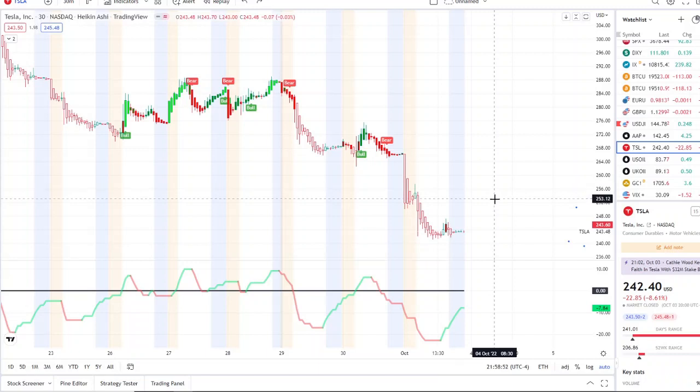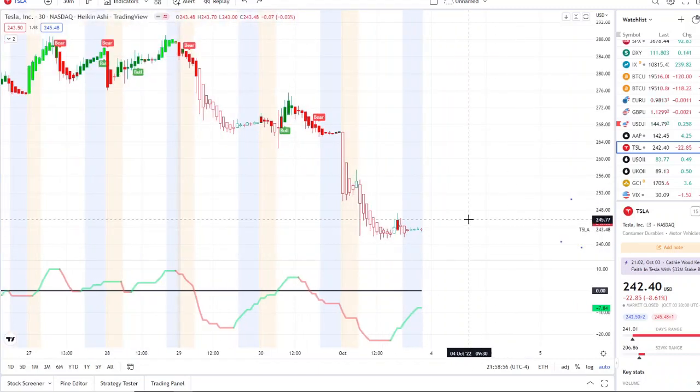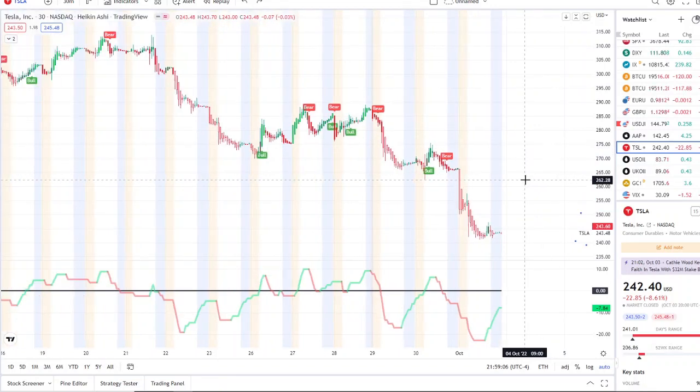The first resistance level is 250. You can also use 248 if you want to as a midpoint, and then above that is up here at 257. To the downside, the first support is 240. If that gets broken through, the next support that I'm watching is 230, guys.